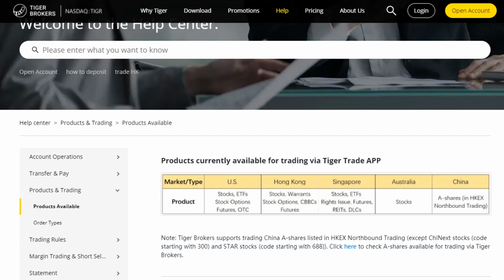For the Singapore market, you can trade stocks, ETF, rights issues, futures, REITs, and DLCs. And for the Australia market, you can only trade stocks. And for the China market, you can only trade A shares.